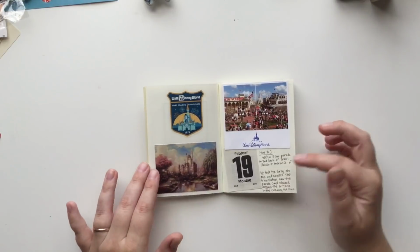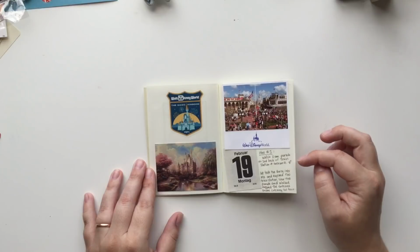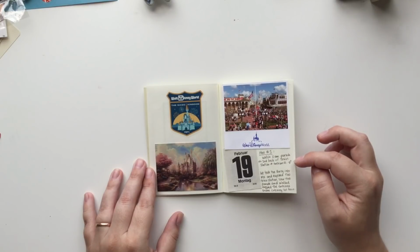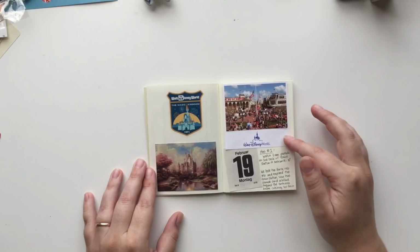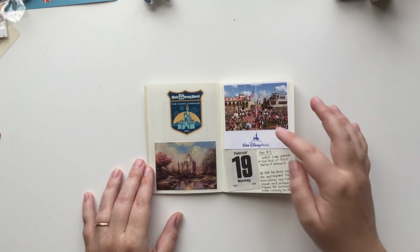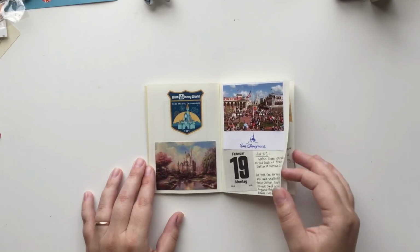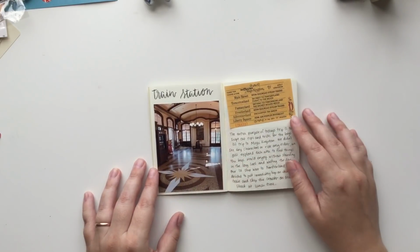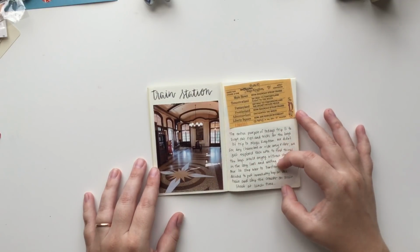I thought it was pretty, and throughout the book I'm putting hints. So the first hint was to watch the 11 a.m. parade on the second deck of the train station at the main entrance, because that's around when we got there. And we were exploring the train station when the parade came by, so we thought that was really cool.